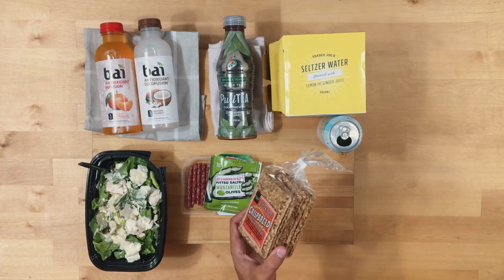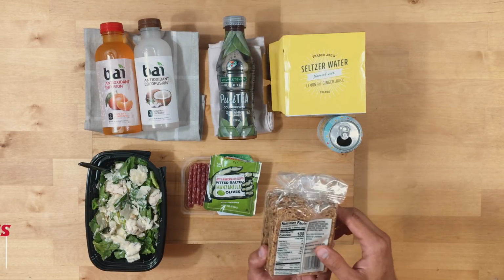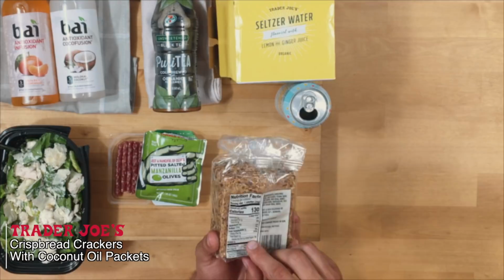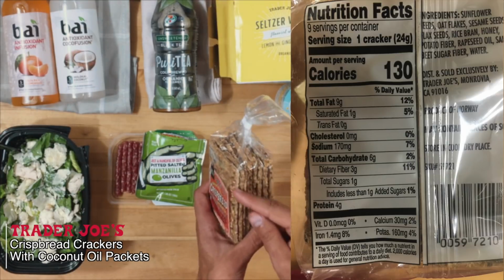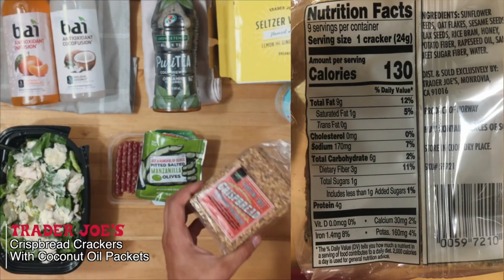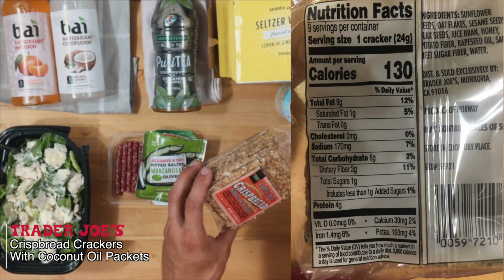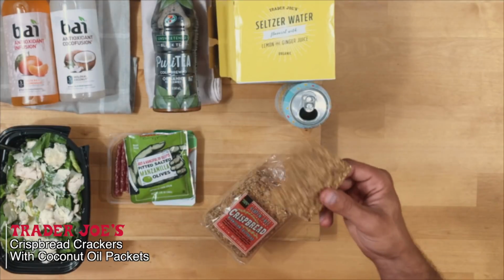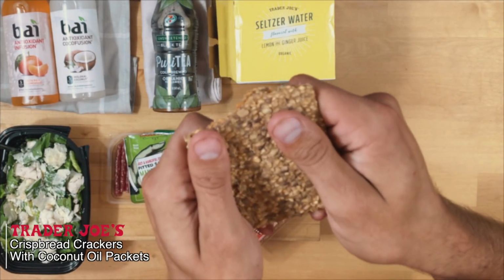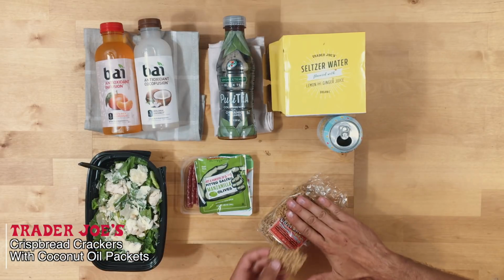Now, at first glance, this does not look keto. And actually, there's a few carbs in it. We have 6 grams of carbs, about 3 net carbs per slice. I haven't tried these before. I just saw them at Trader Joe's, so I'm actually pretty excited to try these. See, that's something you don't get on the keto diet very often. You don't get this. Oh my God, a little cheese.